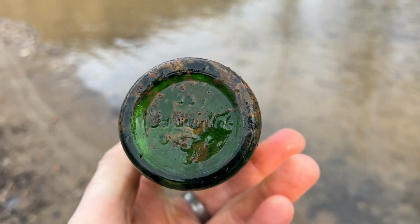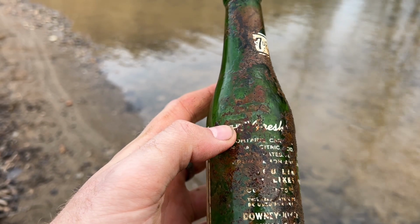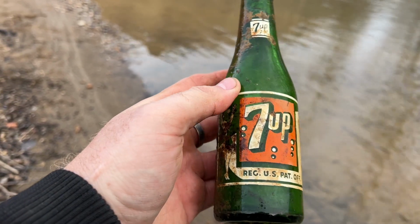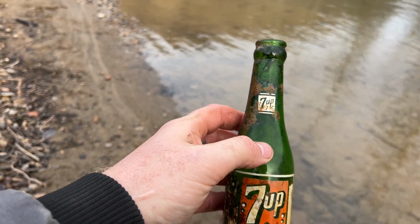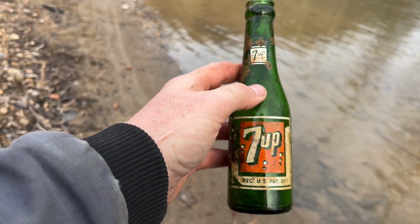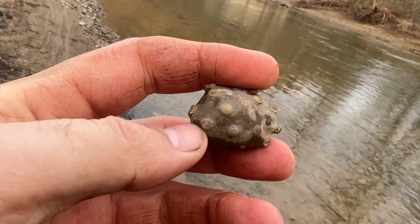All right, I got this 7-Up bottle cleaned off a little bit. You see the Duraglass and some of the numbers on the bottom. And it's got some type of crud on it that's coming off, but it's kind of tough. I don't want to be too rough on it out here. I'm going to wait till I get home and try to clean it up. It's not the oldest one in the world, but still a cool little bottle. Probably from the 60s or 70s maybe. I don't know. I'll look it up when we get home. Here's a neat little fossil we found. We'll take that home and put it in our fossil collection.